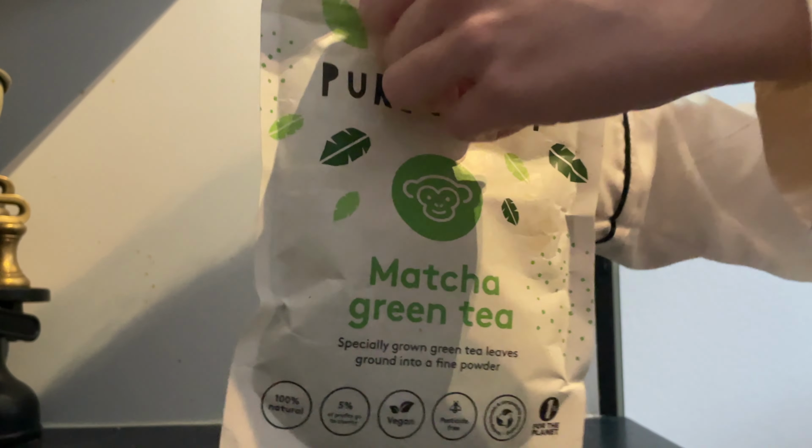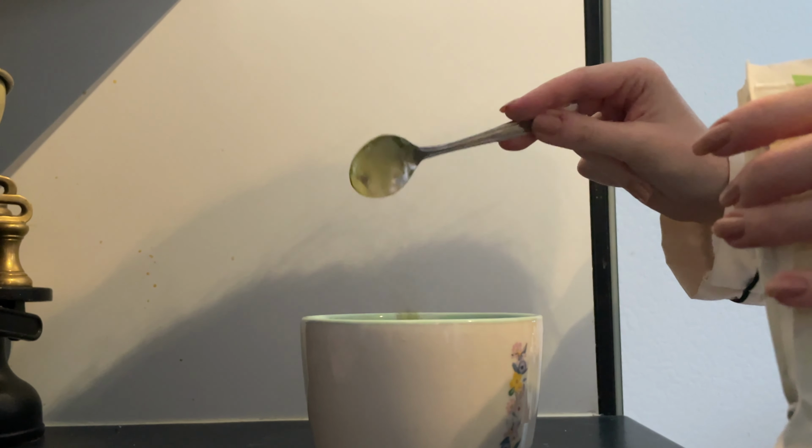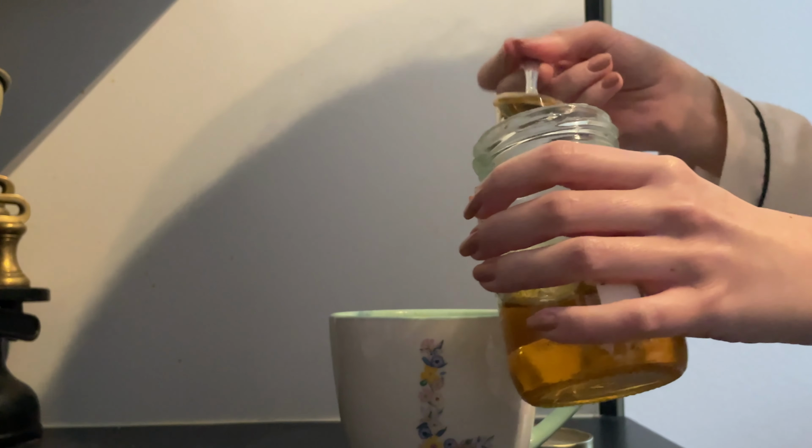Then I made myself a matcha, which I have every morning. I use the pure chip matcha because I find it's a lot more affordable than other brands I've found and it tastes really good. I make mine with oat milk and honey, so it's nice and sweet.